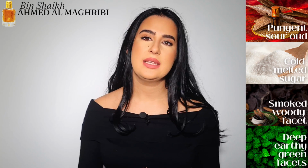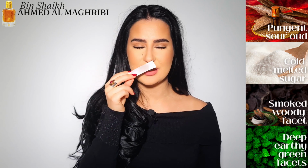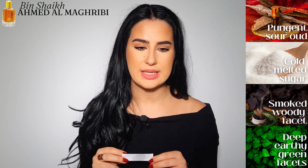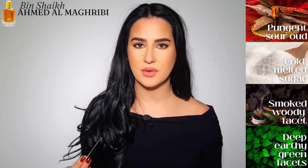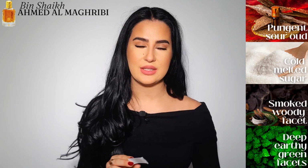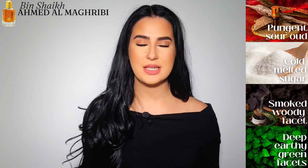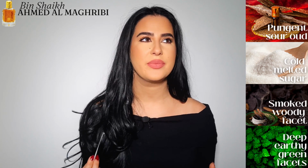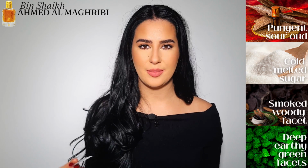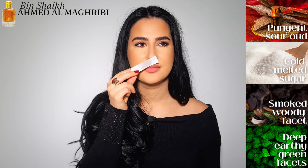I'm telling you, this is such a complex fragrance. It is such a bold fragrance, such a beautiful fragrance. If you were looking to buy something that's more of an experience, this is it. It's not the kind of fragrance that you smell everywhere. It's definitely not the kind of fragrance that everyone can pull off. This is a bold statement fragrance. This is opulent. This exudes this royal feel about it in a sense. Oh, I love how this one smells.